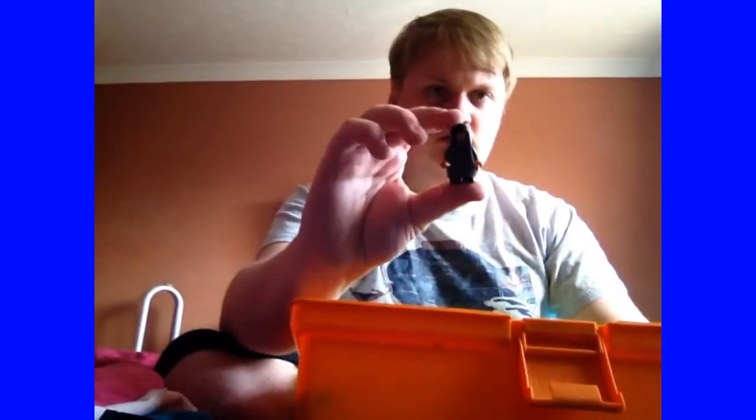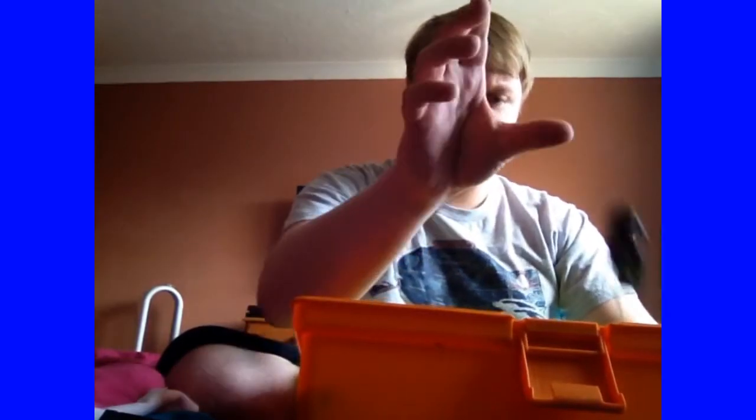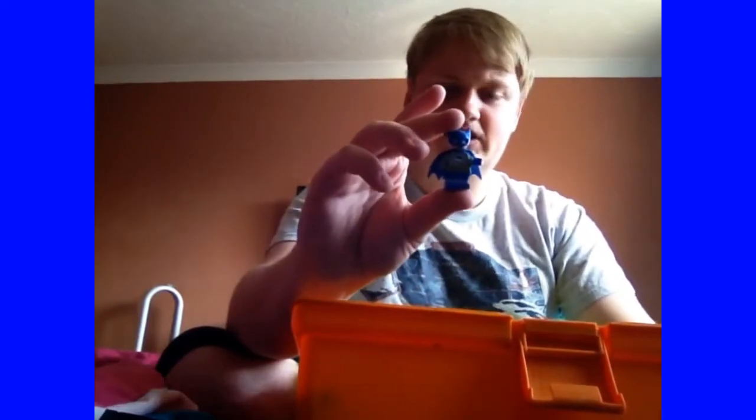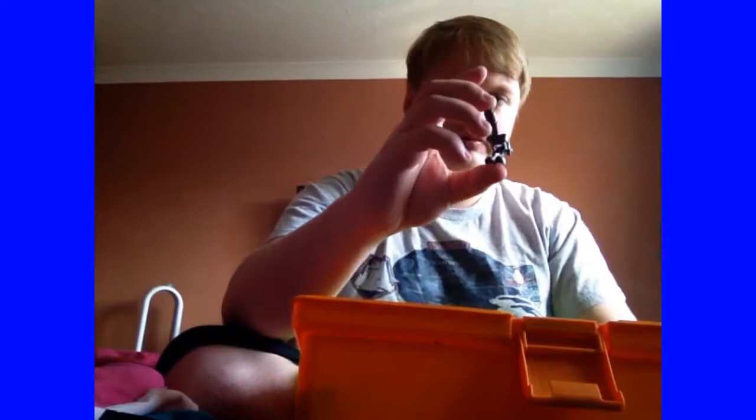Cho Chang from the Lego Potter series. Elrond from the Hobbit. Mummy Batman from the movie series 2. Batmite from the recent DC movie series. I don't know his name, but let's say Bounty Hunter Robot is going on.